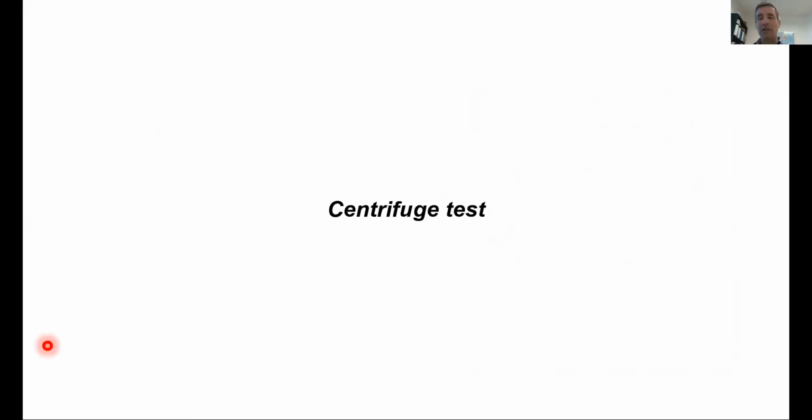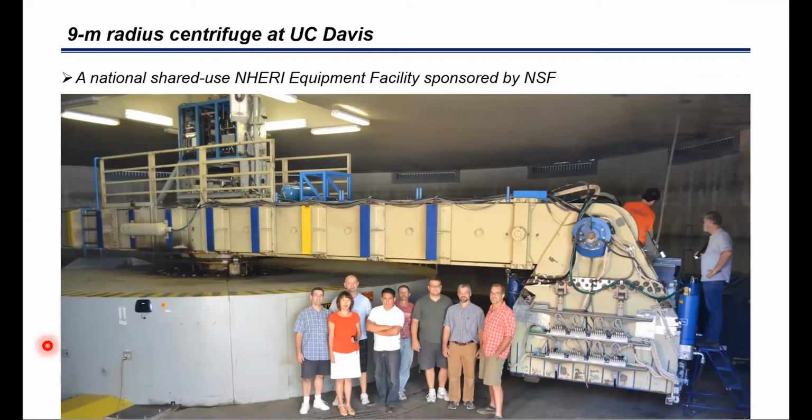Okay, so that's that background. Now we get to the centrifuge model testing. The tests that I'm going to describe are on the 9 meter radius centrifuge here at Davis. Again, this is part of the National Shared Use facility under the Natural Hazards Engineering Research Infrastructure network. The payload on the end of the arm is about 10,000 pounds. Models with the soil in them are about 4,000 pounds, and the container is about 2 meters long. Is anyone interested in more details about the centrifuge?